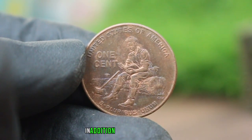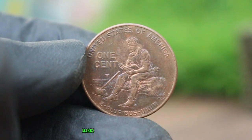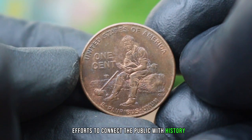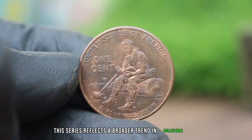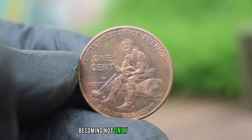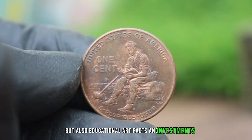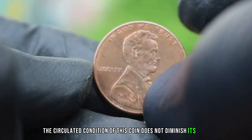In addition to collector interest, the coin's role in modern commemorative coinage marks a pivotal point in the U.S. Mint's efforts to connect the public with history through numismatics. This series reflects a broader trend in collectible coins becoming not only tools for curiosity, but also educational artifacts and investments. The circulated condition of this coin does not diminish its allure.